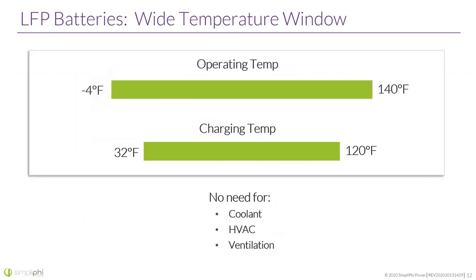Okay, as far as operating and charging temperature. So operating is a bit interesting. This is talking about discharge and really standby. So the system's on, but it's not doing anything. It is a little wider, -4 to 140. However, again, this is just when it comes to discharging or standby. So charging temperature, probably the more important of the two to keep in mind, 32 degrees Fahrenheit to 120 degrees Fahrenheit. This is the temperature we want to stick within when we are charging the battery. As far as the high end goes, the great thing here is we don't have a lot of need for coolant, HVAC, ventilation when it comes to the batteries.